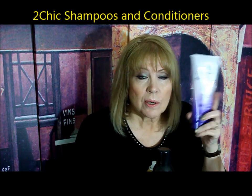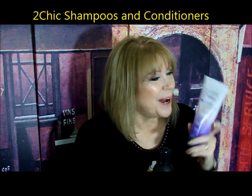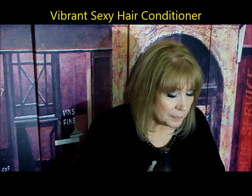It's called Too Chic. This is the blackberry and coconut milk conditioner. I really like this one a lot, and I think this one was probably about $7 or $8, but that was really nice. Almost everything in this line, I love. This is the Vibrant Sexy Hair Conditioner. That's a great choice. For dry shampoo, I've used several different ones.